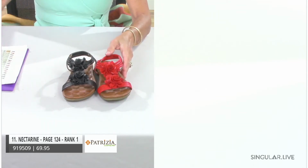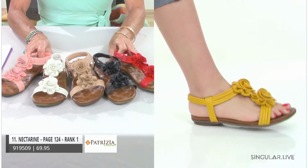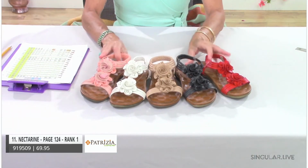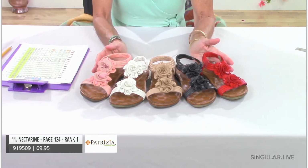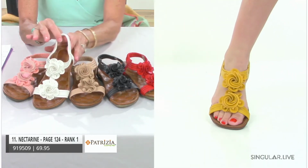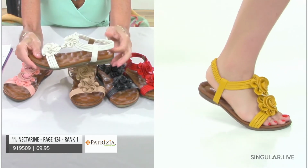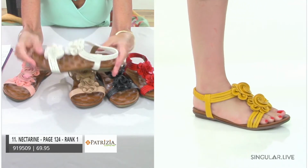Nectarine, number 1 style, here she is. Everybody should have Nectarine in their assortment, I'm sure you all do. And you can keep her pretty much all year round. You've got people who do vacations. So here are some of the colors. I think there's what yellow is on Angie's foot, and that's coming up right away. But if you haven't done Nectarine and you haven't tried her in your assortment, you do need to give her a try. She's very flexible. She's got a great shelf appeal as far as how she will look on the floor.